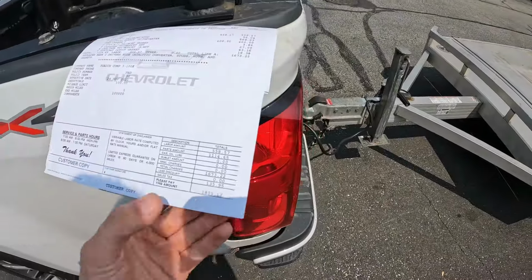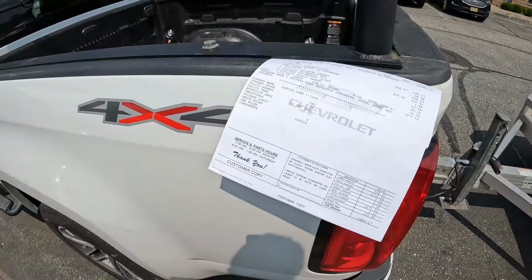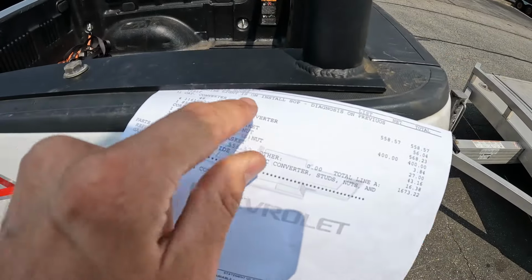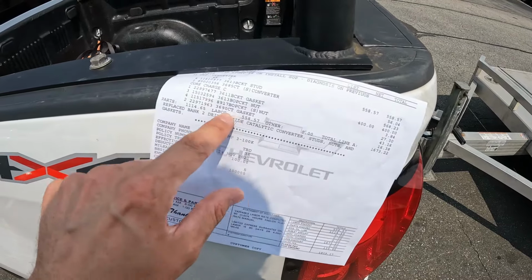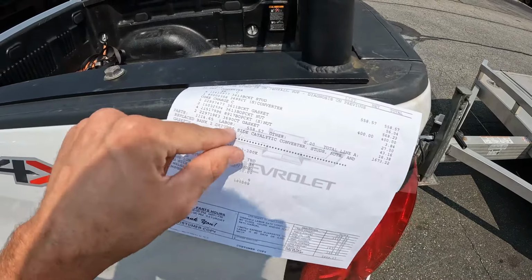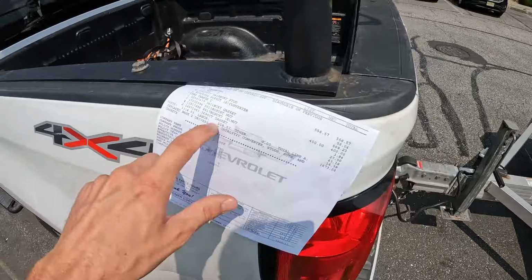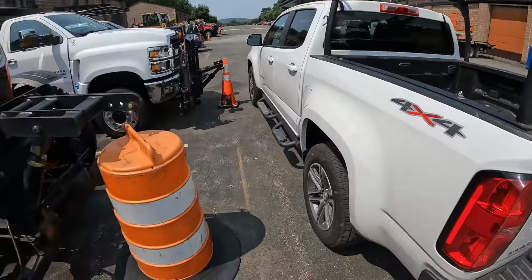We spent $1,809.17 to put a new cat in this thing, which is kind of crazy. But basically it was some studs, the cat, a gasket, some nuts, another gasket, actually 2 more gaskets I guess. So a bunch of stuff, and then labor was $558 just to do this. So pretty expensive just for a cat in this.